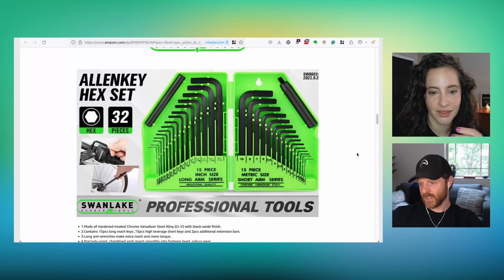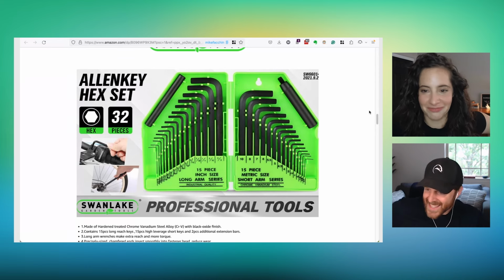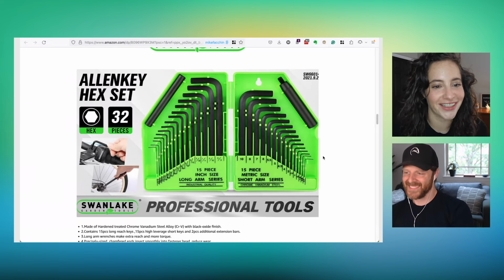Why does it say 15 piece? Oh, 15 on each side. And then plus these two things. Okay. We need to adjust that. That's confusing.